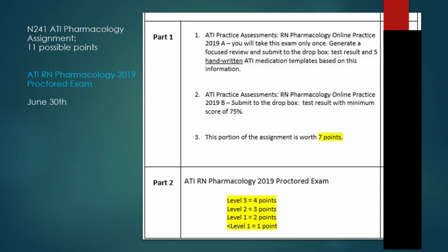For this part 1, you're taking practice A and practice B. You need to score 75% or better on these practice tests in order to obtain your 7 points, plus completing those 5 written medication templates. Again, they're all due to the Dropbox on the main lecture course Dropbox section of 241 by June 30th, which is the last day of class.